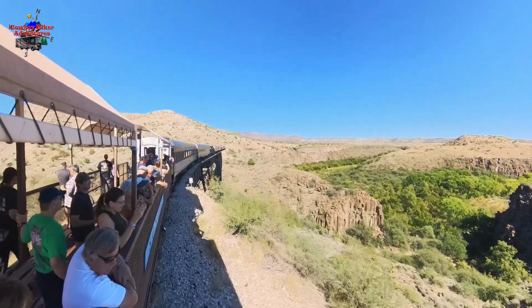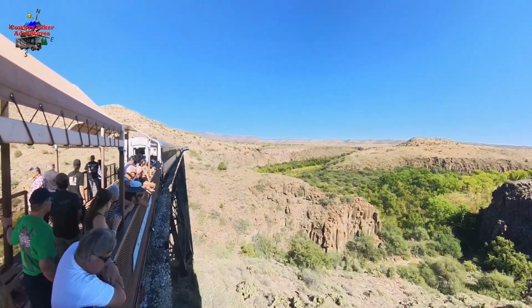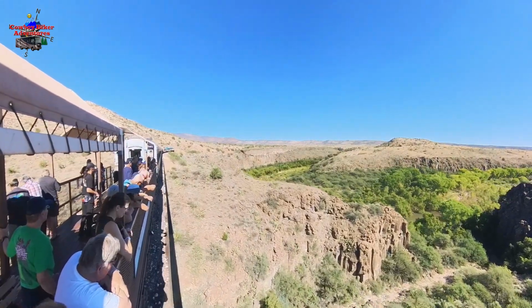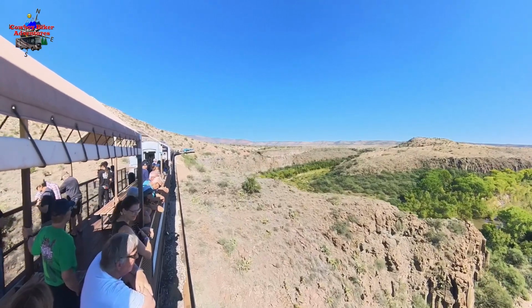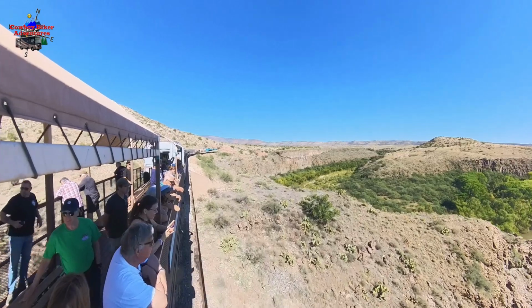Verde River down there. 150 feet up. It was really hard. Just a long time.